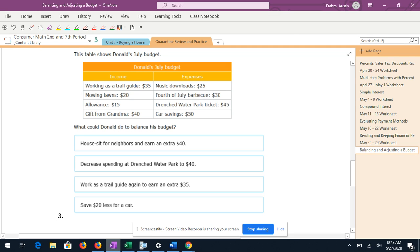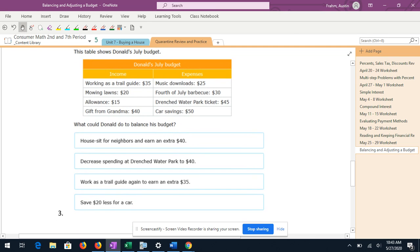All right, so moving on to our last two examples, examples 3 and 4, these are both on adjusting a budget. And on IXL, these are unique because they are multiple choice questions. So you're not going to be filling anything in, but you still need to do some math work. So they look similar to the balancing a budget questions where they give you an income column and an expense column. Now, what they don't give you is the totals.